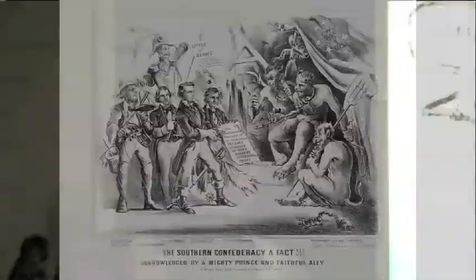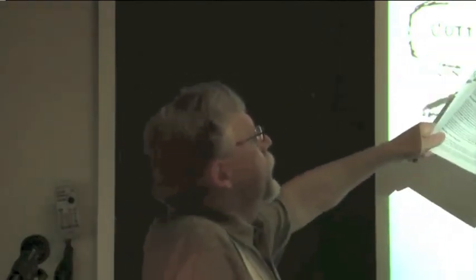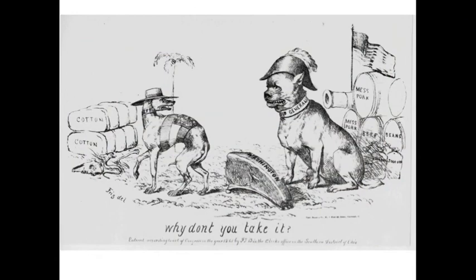Okay, this is one of the ubiquitous cartoons of the early Civil War. Jefferson Davis is, I suppose that's supposed to be a greyhound, and Winfield Scott is a bulldog. They've got a big piece of meat between them that's labeled Washington. And all Jefferson Davis has is some bales of cotton, whereas behind Scott is arrayed the bounty of the North. Why don't you take it? This was produced in cartoon envelopes and other political cartoons. Currier and Ives put out their own edition of this.